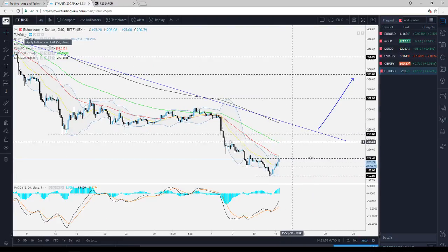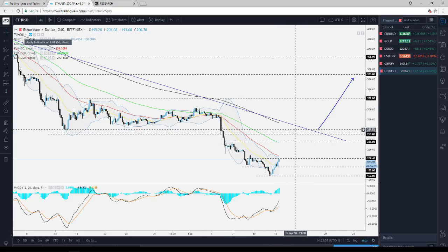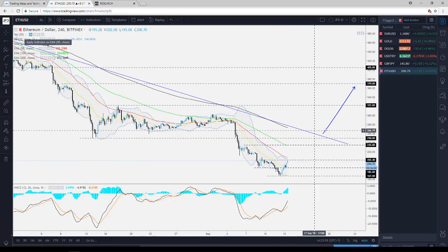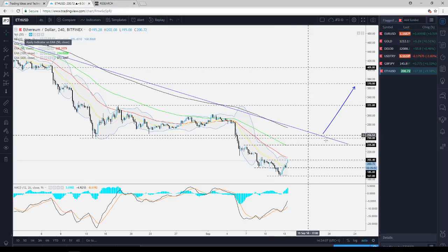For now, of course, keep your eyes on these lower levels that I was just talking about, and then we'll discuss the downside resistance line later on if we see this crypto moving towards it, or at least being closer to that level, to that area. Let's jump into a few pairs now quickly.